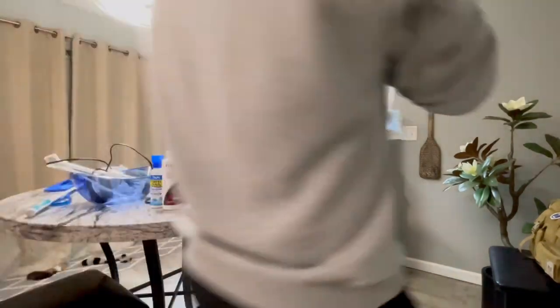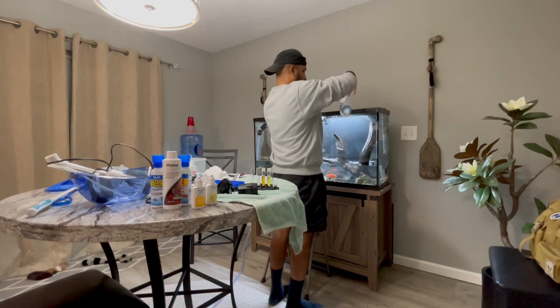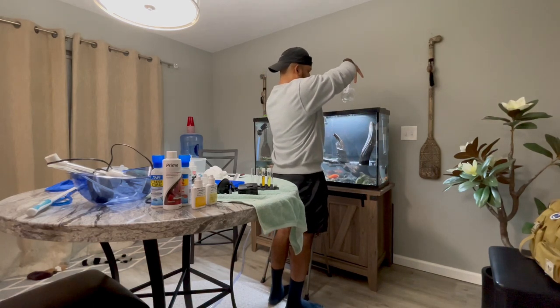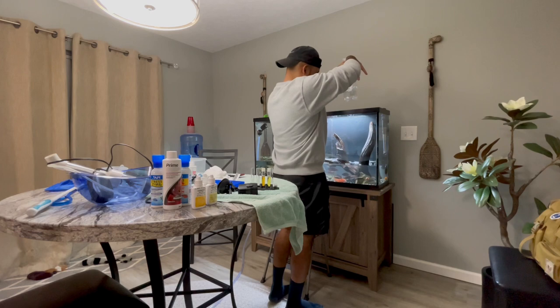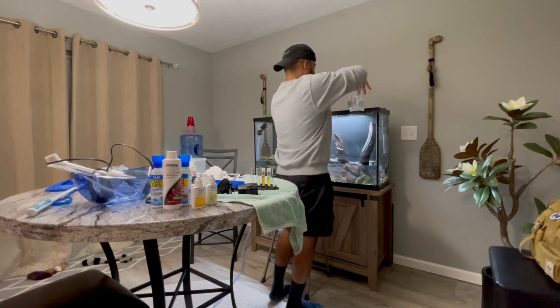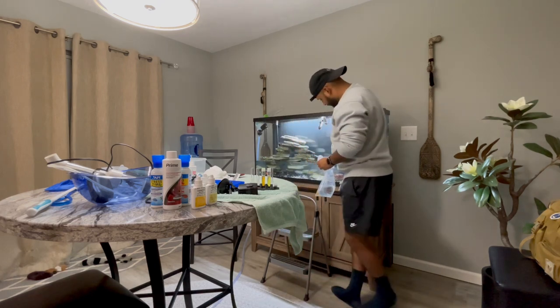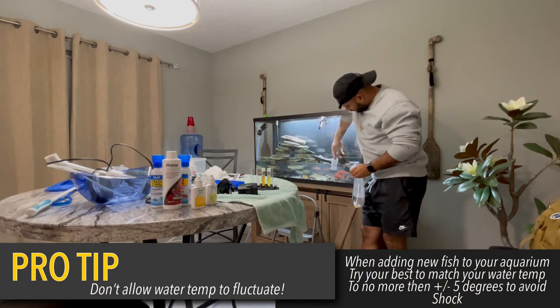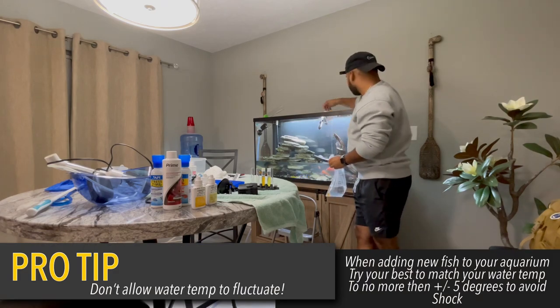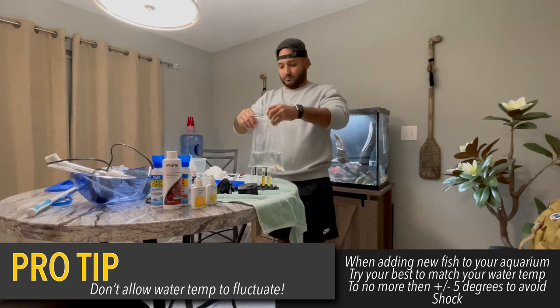So now it's time to add the new fish. What I'll do first, I have my thermometer. I'm checking the temperature inside the bag, which is what the fish are already accustomed to. Once I have that, I'm going to check the temperature of the current water in the tank and make sure they're relatively the same. If they are, cool, then we can move forward.